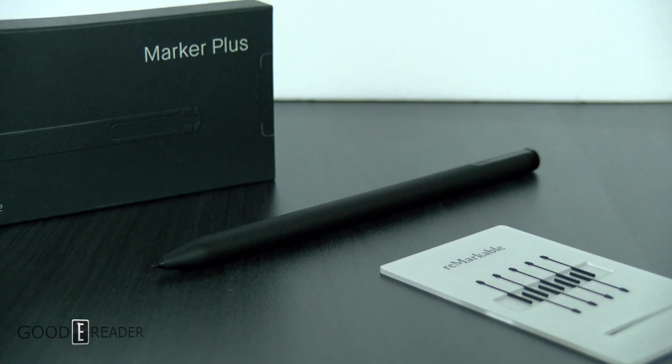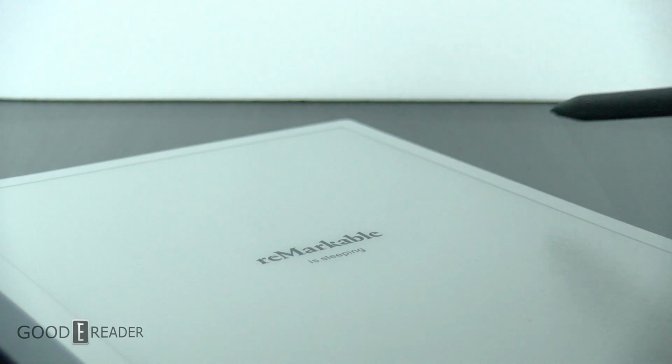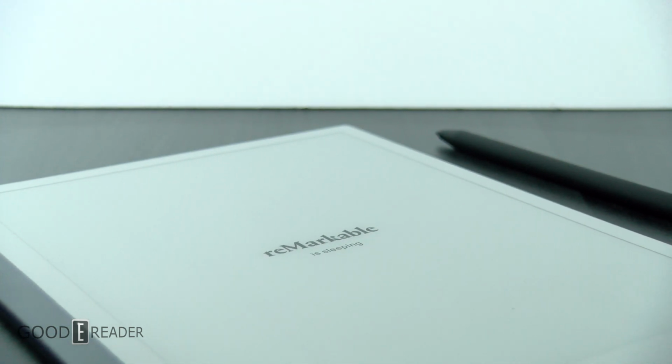The pen is a very good pen itself. The nibs are a little bit of a graphite blend and wear down semi-quickly, but we couldn't rank it any higher because of its high price tag and a little bit lack of cross-compatibility.